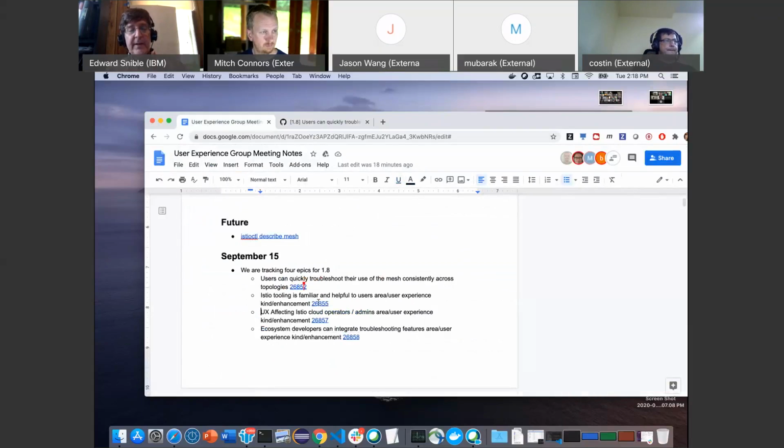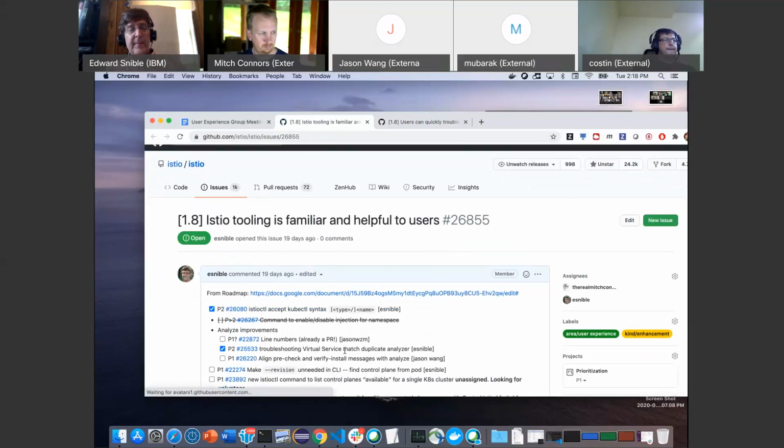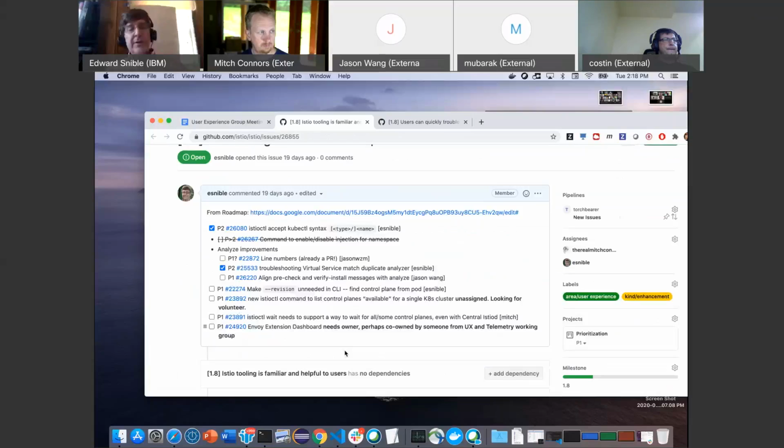Okay, the next item is the familiar tooling item. So this one merged this morning. Istio Cuddle now takes, or the next daily build will take, an optional type, same way kubectl does. So you can say proxy status deployment HTTP VIN, and you won't need to know the exact name of your pod, which I think is super handy. And that's merged now, hasn't it? Oh yeah, you've got the checkbox. Never mind. It merged this morning.